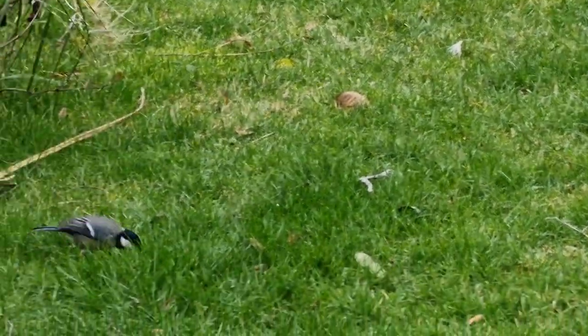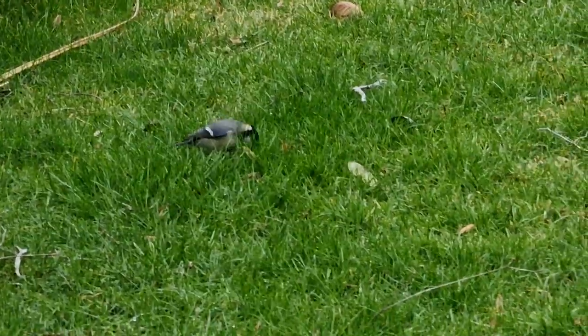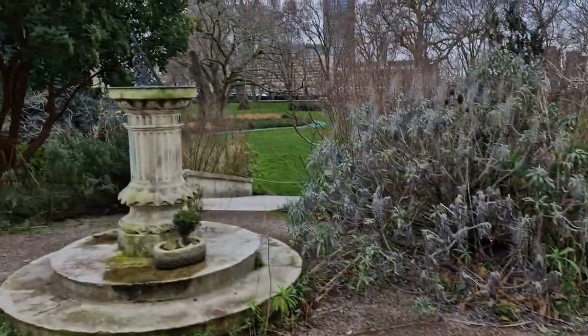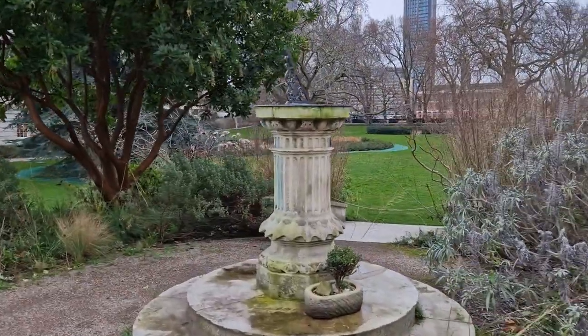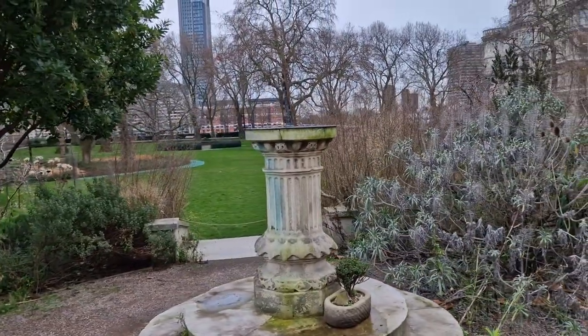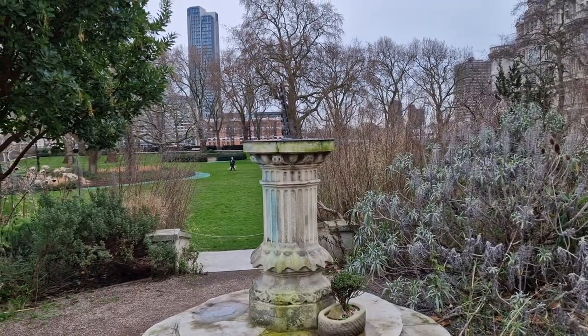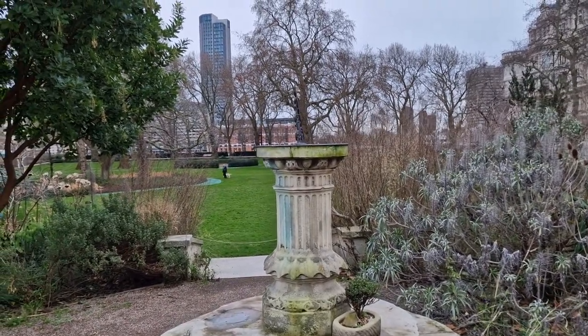Oh, look, that's lovely. How charming. And how quintessentially English. There you've got a sundial there in the middle. Perfect.